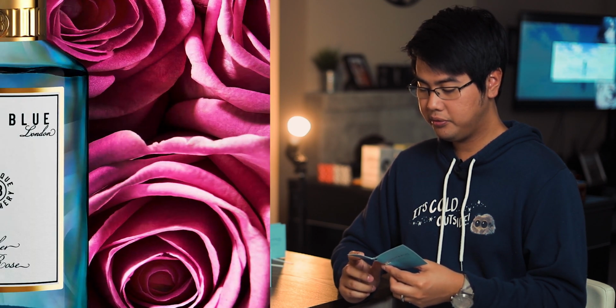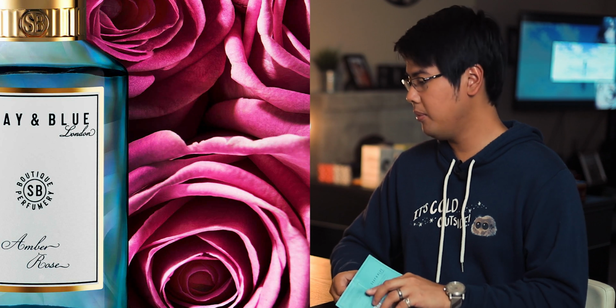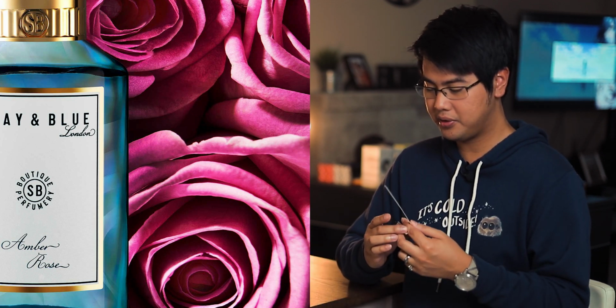Next one we have Amber Rose. The notes are May Rose from Grasse, and I think that's caramel. I don't know how to pronounce that. And White Amber. This should be fun. Hopefully not another too heavily Middle Eastern inspired one. I want something actually fun.